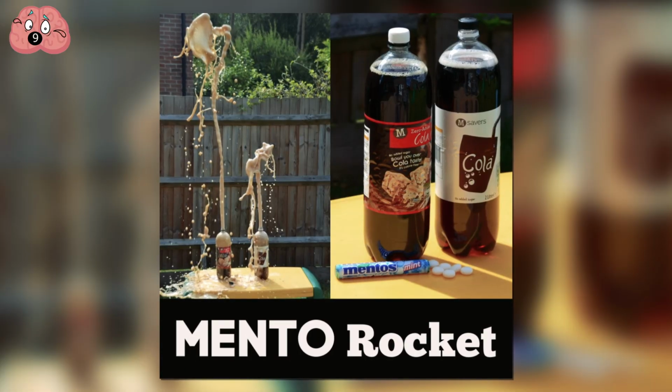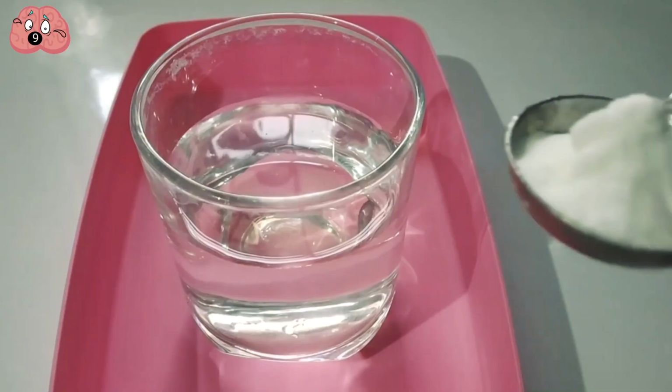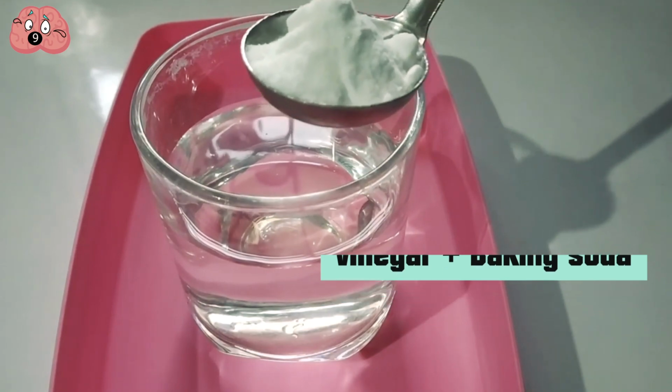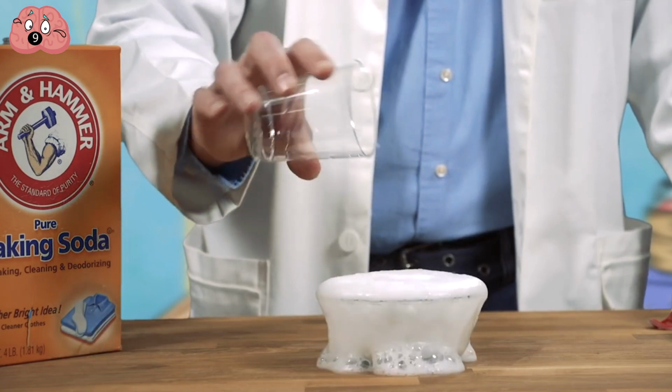You could also just try the old Coke Mentos trick, but another better version of this exists, which you can try at home. It's done by mixing baking soda with vinegar, which are both harmless. This creates carbon dioxide, which forms bubbles forcing foam out of the rim of a bottle in a glorious fountain.